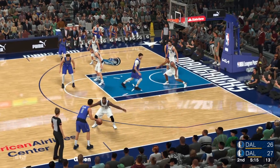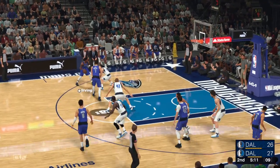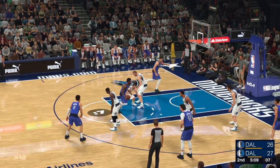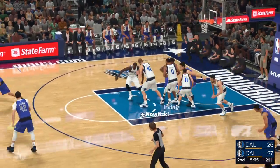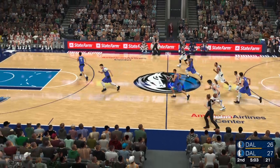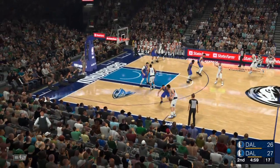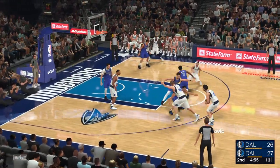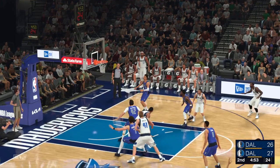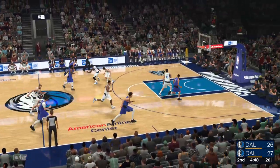You've got to work harder on the glass. Now, here's Green. Hasn't made one yet. Moving against Barea. The Mavericks pull it in. Now, Stojakovic. 3-pointer. Green with the rebound. And so Green will bring it up for Dallas.